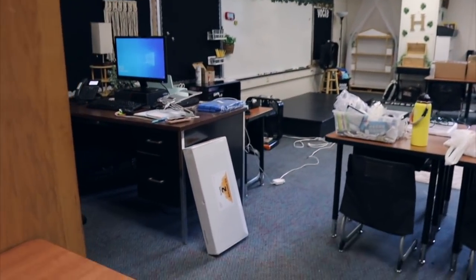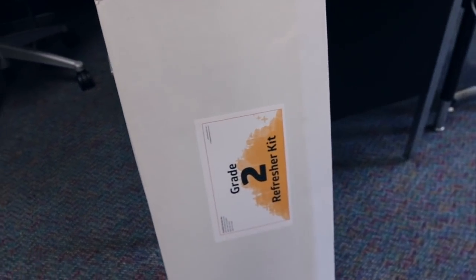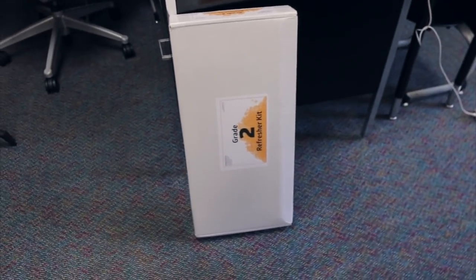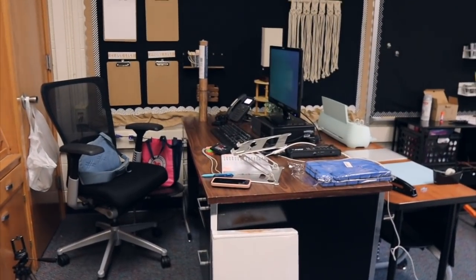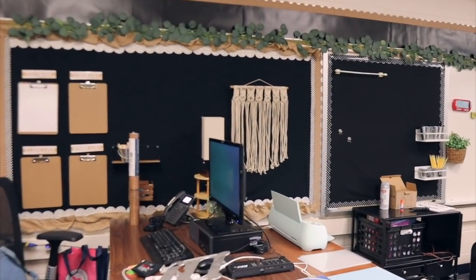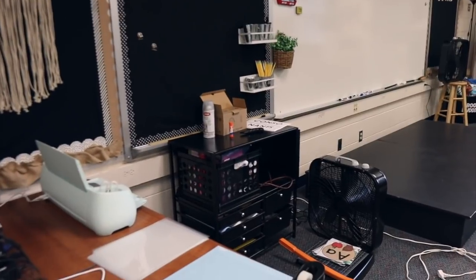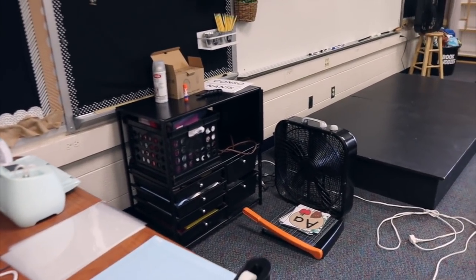And then when you come in, I just had this delivered. I don't know exactly what this is. Refresher kit. Oh, it's the Positive Action SEL curriculum. Okay, so that makes sense then. So I need to go through that and figure out where to store it at some point. I need to organize my desk because it's looking a little messy. I still want to put a label right here that says "We Are Family." So I haven't done that yet. And then for now, I put this little cart under here, but I don't know if it actually will live there or not. I haven't decided.